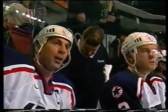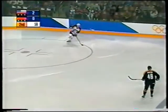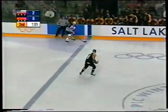Well, getting down 2 goals this early in the game puts the defensive style that Germany plays in trouble. It looked like it hit Deadmarsh's skate. Then it hit Benda's stick, I think. I don't know whether Hull touched it or not. They're going to give it to Hull. His third then. And Chelios, who took the shot, will get the assist. 2-0 USA.